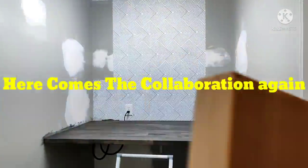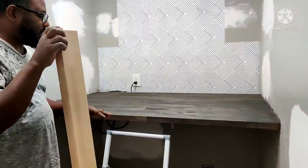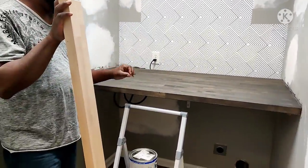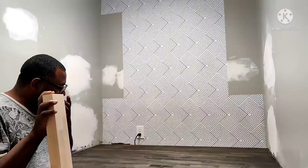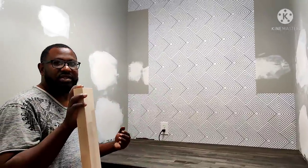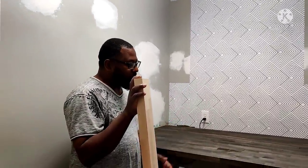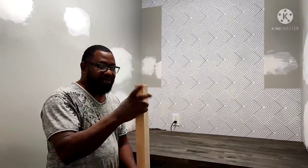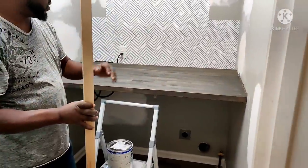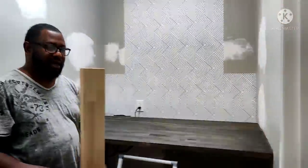Because this butcher block was actually expensive, and we had to buy two. We were thinking about using plywood or trying to glue them together. At the end of the day, this is a one-time deal, right? You do it once. So I just said, just spend the extra money. But then when I cut this off, because this was 39 inches, that would have brought it out too far.